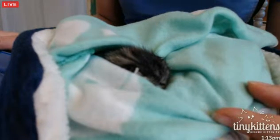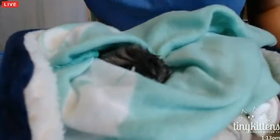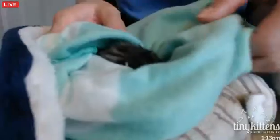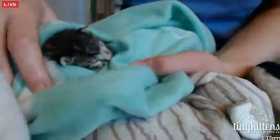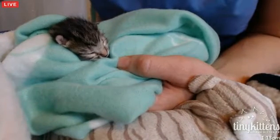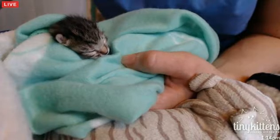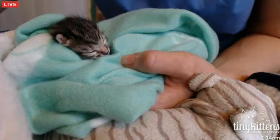So the other 3 are doing great, very, very pudgy, very healthy. I did put the weight chart in. If you look above the video and under where it says Sable and Neelix, there's a link that says more event details. And you can see, if you scroll down, there's a list of links. You can see weight chart, and you can see that the others have gained tons of weight. So Sable's a very good mama.